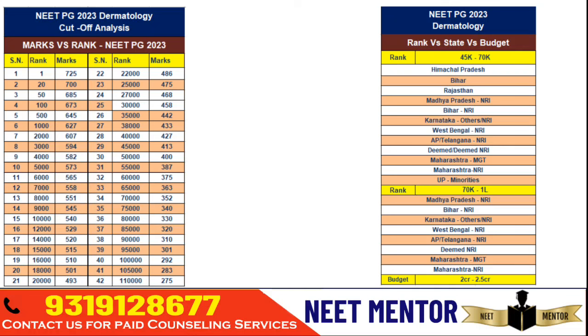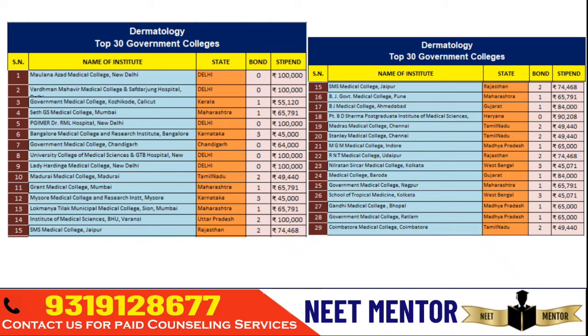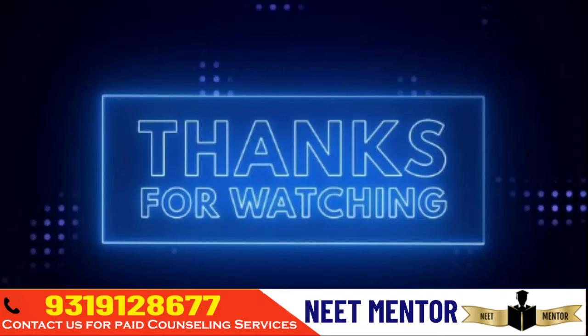In case your rank is not coming on the better side, then in different rank ranges, like starting from 45,000 to 70,000 and 70,000 to 1 lakh, in which states you can apply and what would be the expected budget, all such things. There are not 30 hospitals for DNB dermatology, but all the hospitals, almost 16. So we will see what the order is. And top 30 government hospitals for dermatology. So these all things we'll see in a single video.